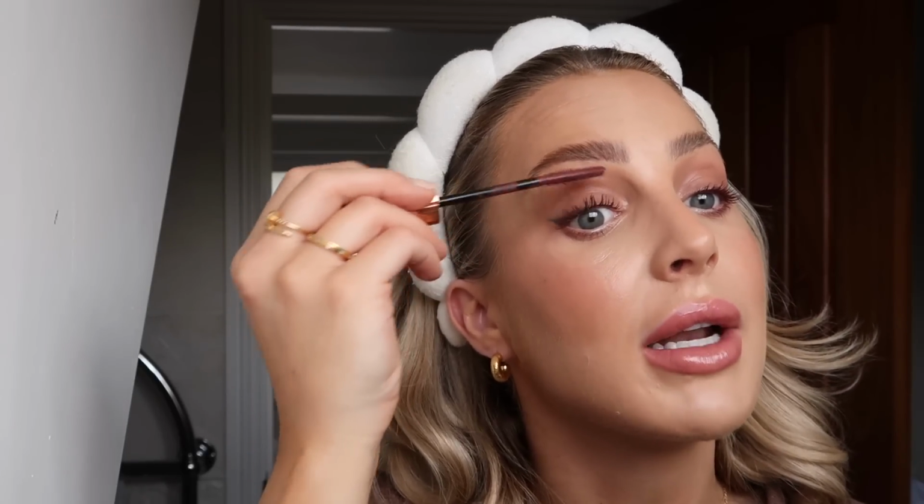And that is pretty much my makeup, guys. I don't really do much more. Like I said, I probably wouldn't do a wing liner every day, just to tie in my lash line.